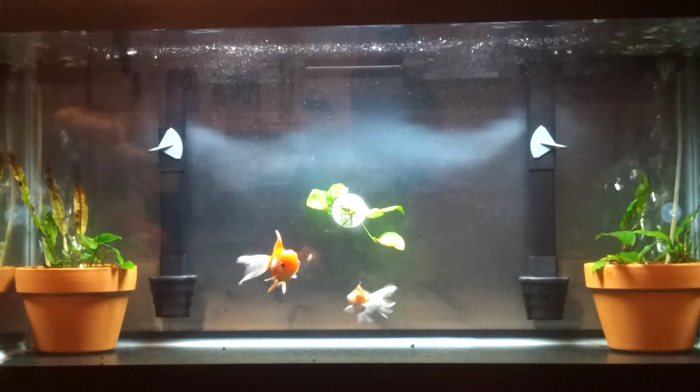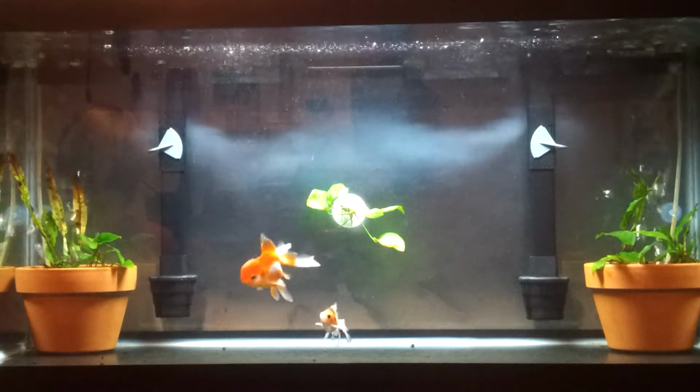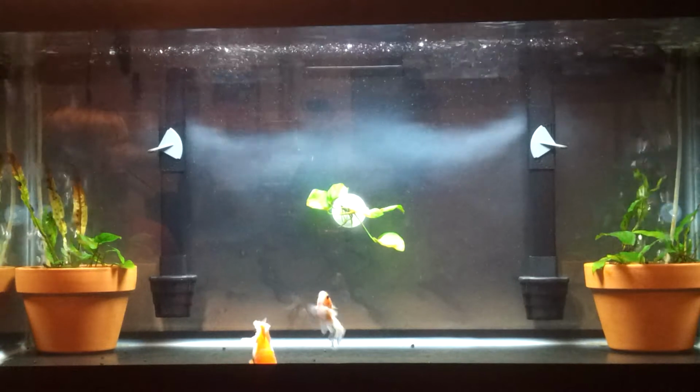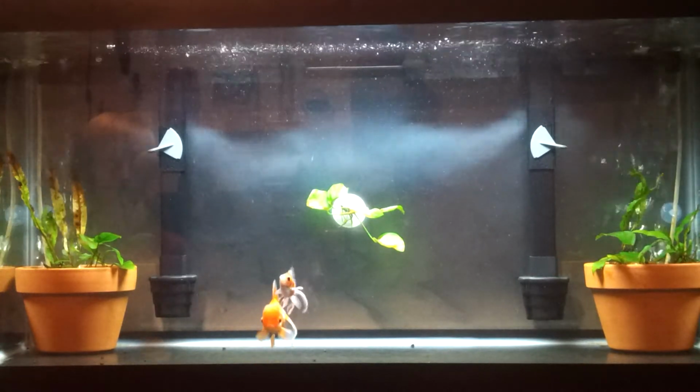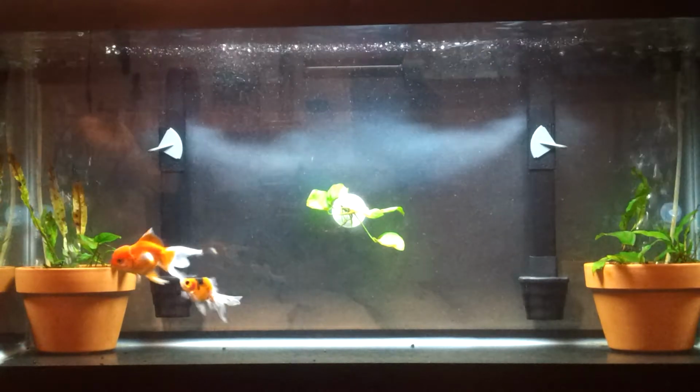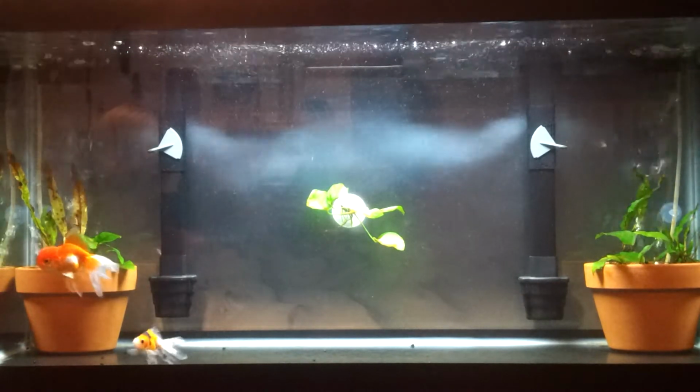Sakari, I believe they're called. They have pellets. That's a really good fish food for goldfish. Or Saki Hikari, excuse me. Fancy goldfish food. I know Goldfish Connections has really good goldfish pellets. Those are all kind of expensive.